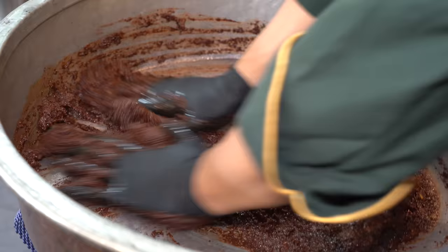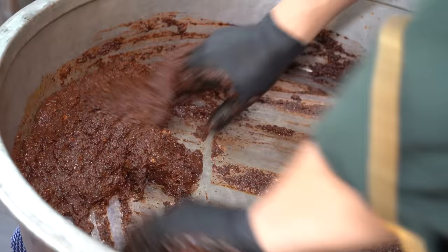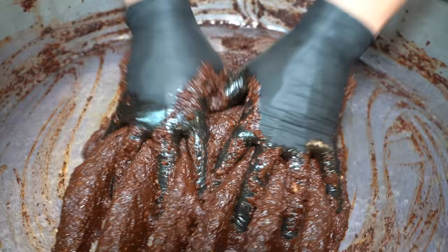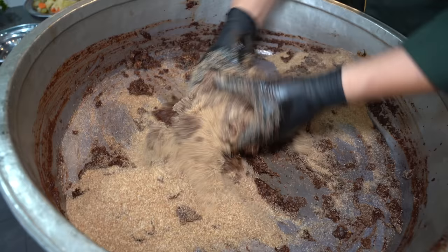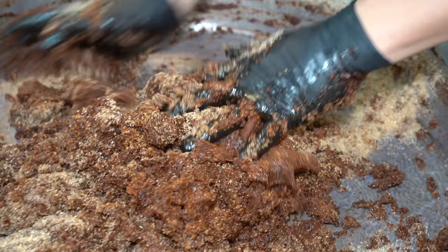20 minutes. Look at the color. This is so dark because of the isot. Oh, take a look at the consistency. Oh, wow. How much is it? He's adding bulgur. Opala. Et voilà, curry chic. It's mixing everything.